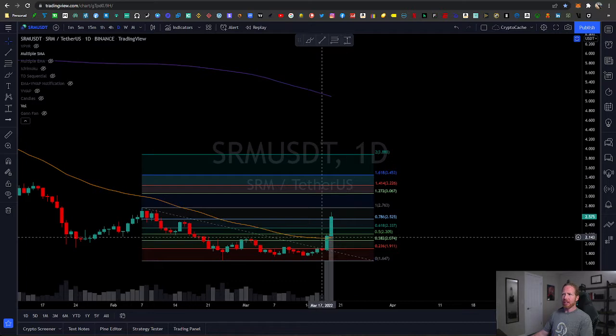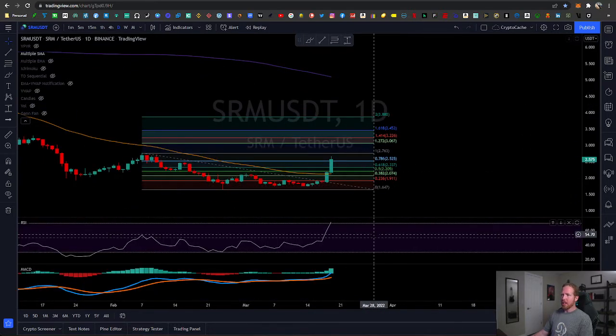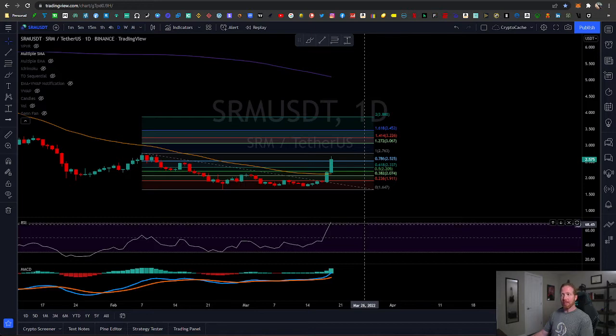Now looking at the 50-day SMA, we're up above that, which is great. We love to see that. That's extremely important. Taking a look at the RSI, we're not overextended yet. Just keep in mind, 70 can work as a resistance level, so if we have trouble breaking that plane, there could be a resistance, essentially causing the price to go sideways or slow down a little.